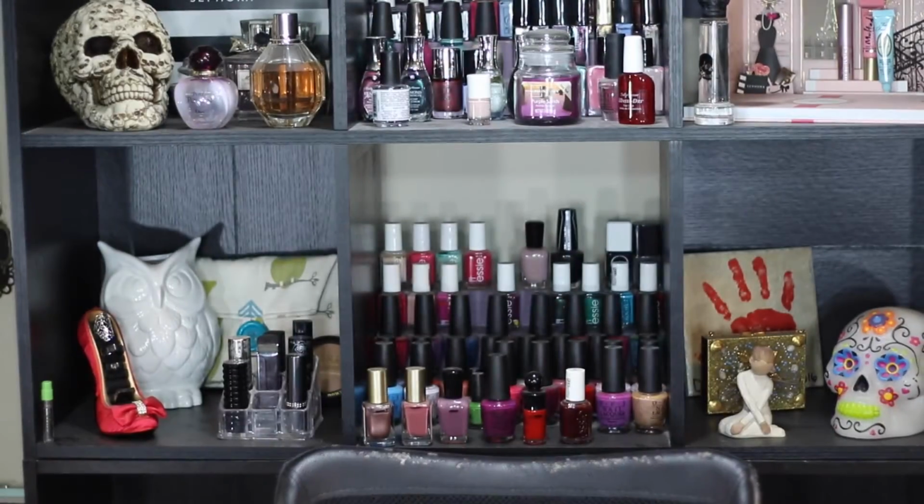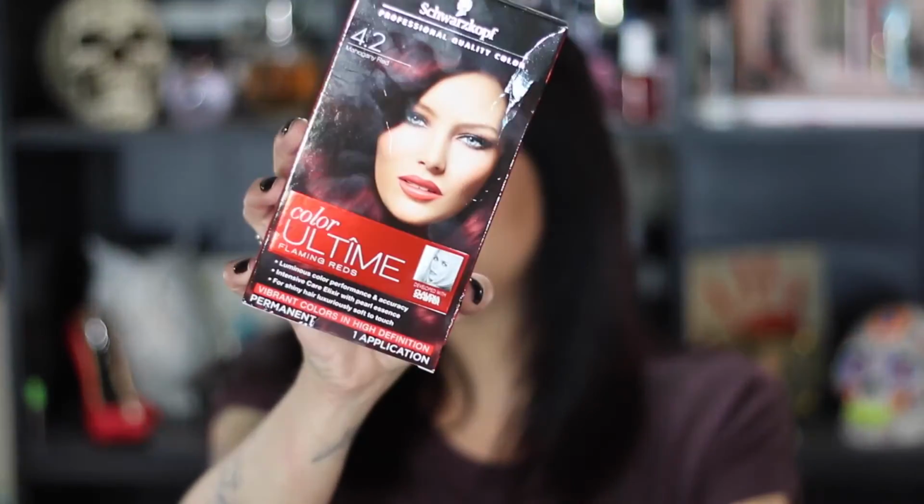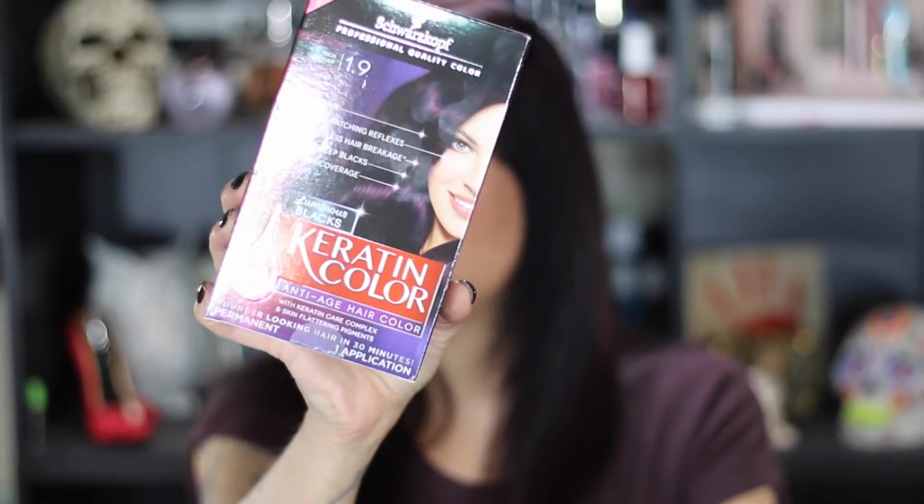I threw this other one on the floor. I'm gonna pick that back up. Yeah, see, it does not say anti-age hair color on this one, and it doesn't on the purple that I usually use, but it does say anti-age hair color on this one. So I'm curious as to how this is going to work versus the other one that I usually use, which is a 3.3. Of course, this one is darker, but for fall, I think going darker is great.